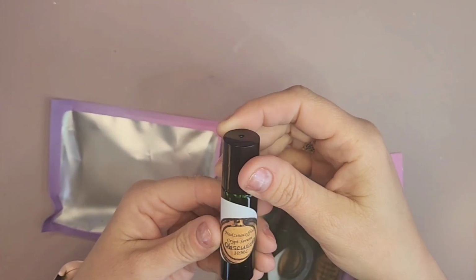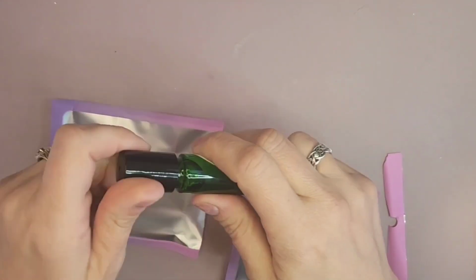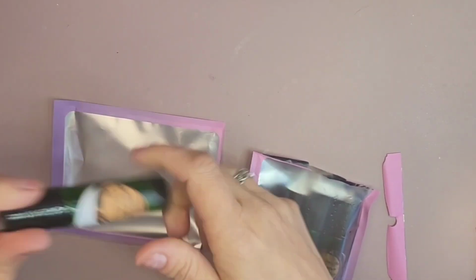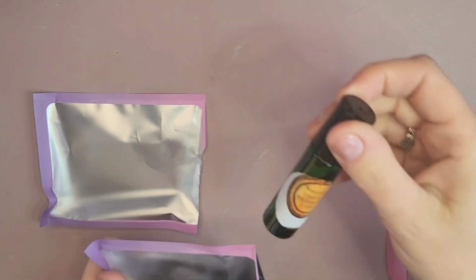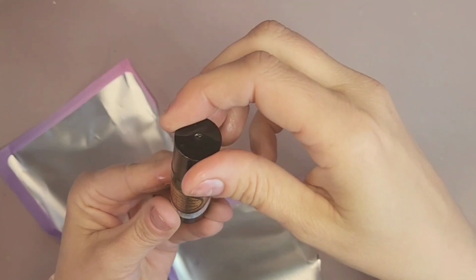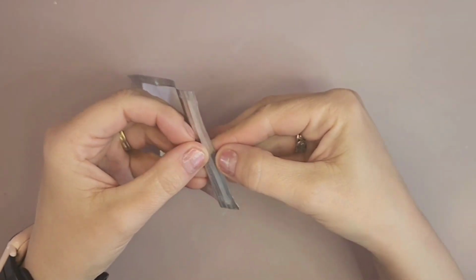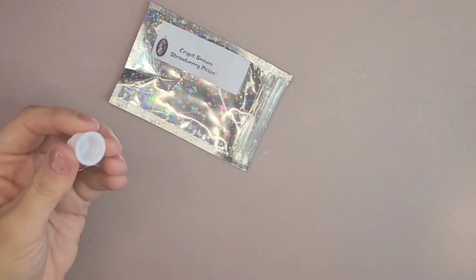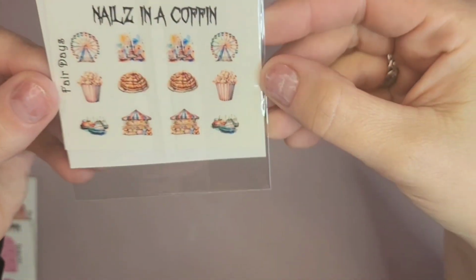I got some more cuticle oils. I could not help myself. I love her cuticle oils. They are so good. I unfortunately am doing a horrible job at showing the scents, but they're all great. I love them. And then I got this little sample. I think this was just a freebie she threw in. And it is strawberry something. Oh my gosh, why can't I see that? Strawberry something. It's delicious. Well, I didn't eat it.